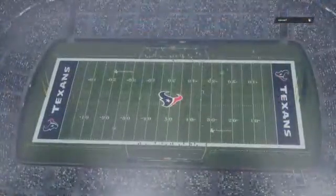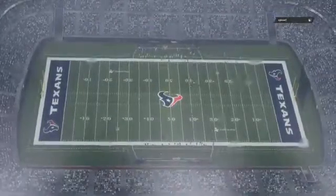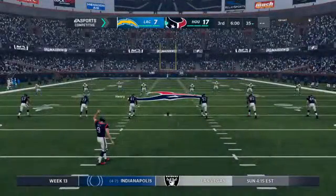So we reach halftime here in a 10-point game as we send you on over to Orlando for Jonathan Coachman in our EA Sports halftime report. Take it away, Coach.